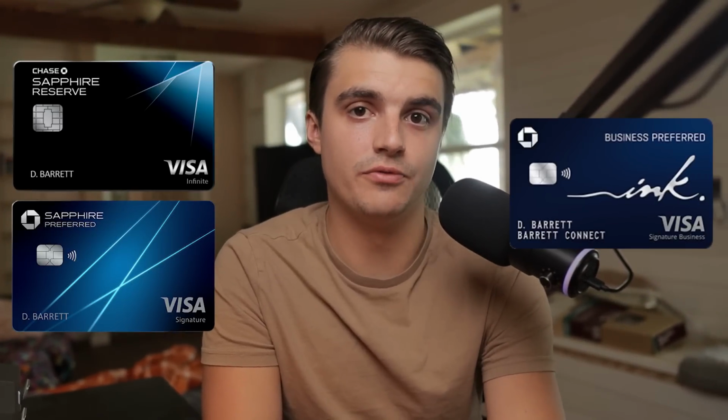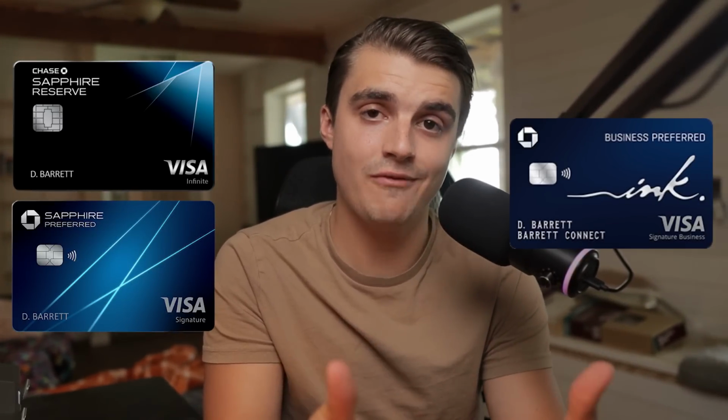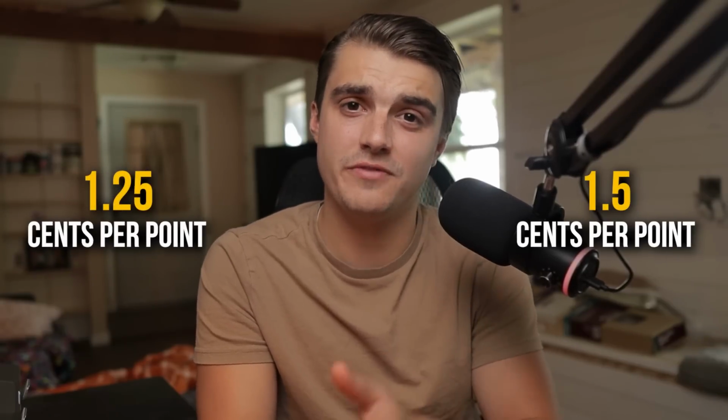But if you're somebody that has either one of the Sapphire cards or the Ink Preferred, you can boost your points in the travel portal or through the Pay Yourself Back feature to 1.25 or 1.5 cents per point. And if you're a more avid traveler and you know how to use your points in the best ways, you can take your Chase points and transfer them out to Chase's travel partners, where you can get usually at least 2 cents per point if you find the right booking.